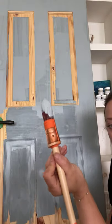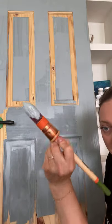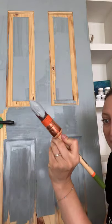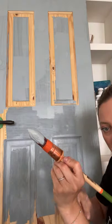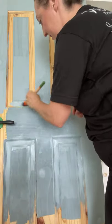So I'm gonna add a little more paint on here. This is a lot of paint. If you ever have this much paint on your brush, it is probably too much, but because I'm putting it on bare wood, I'm gonna work it around. It's gonna be okay on bare wood. All right, let's get that in there.